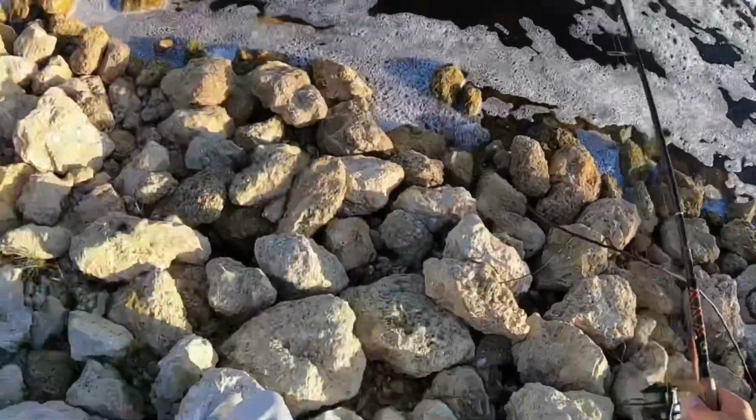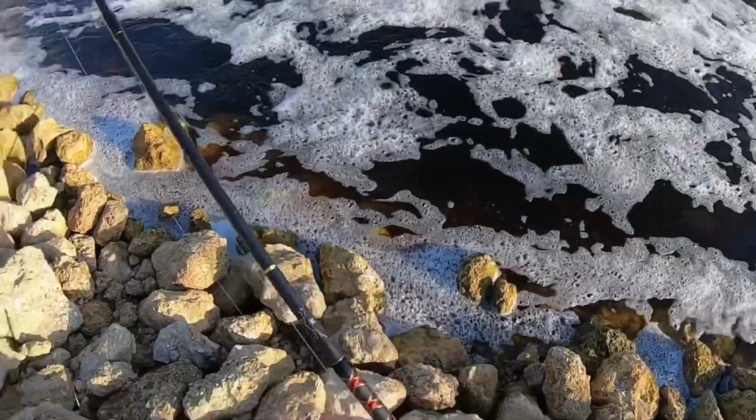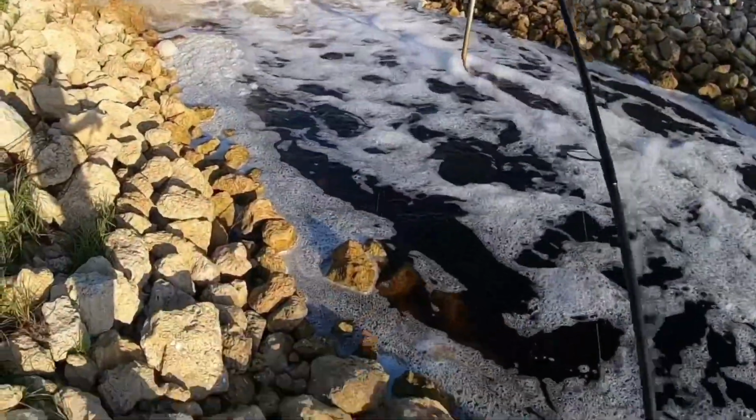Water level's looking good, current's looking good. Everything's looking good. Lure's looking good. I'm going in.